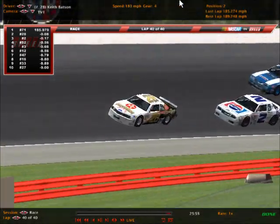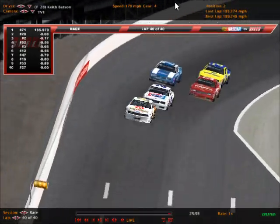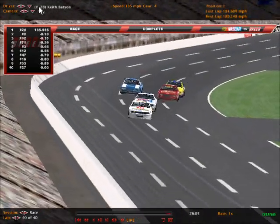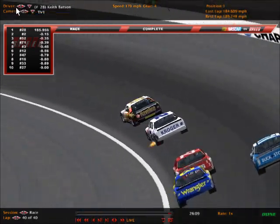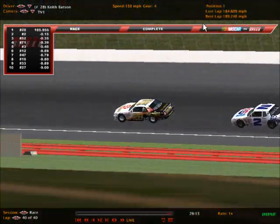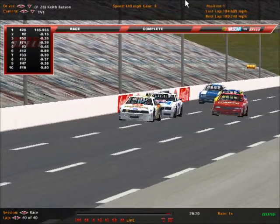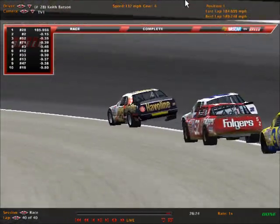Batson throws the ball. They come through the four turns now. The top five is what gets you in the All-Star race here. This will be your top five, but Keith Batson's going to win the Winston Open here at Charlotte. So the top five that will transfer in is Keith Batson, Dylan Young, Seth Cole, Kev Shearer, and Cole Deaver. That's going to be your top five that's going to make their way in. But what a drive by Keith Batson in these last couple of laps.